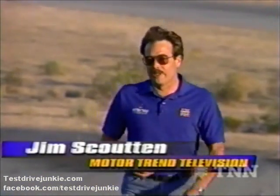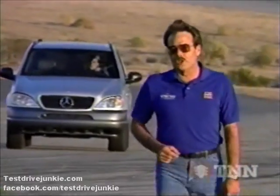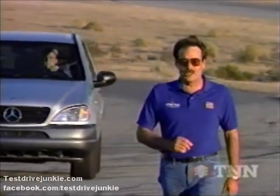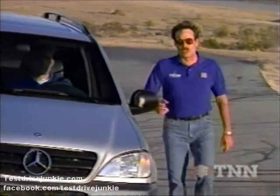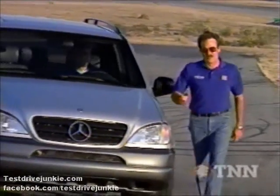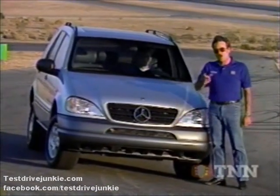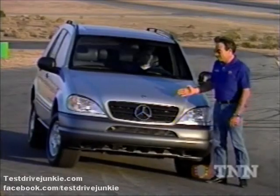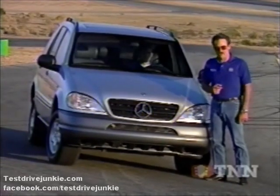I'm Jim Scouten, and today it's the first of the most coveted awards in the business. Today it's Motor Trend's choice of Truck of the Year, chosen from all the new truck and sport utilities sold in this country. Incredibly, the winner comes from a company that's never built a light truck before. But in their first try, Mercedes has taken the future of sport utilities to a whole new level. The winner is the M-Class, the 1998 Motor Trend Truck of the Year.